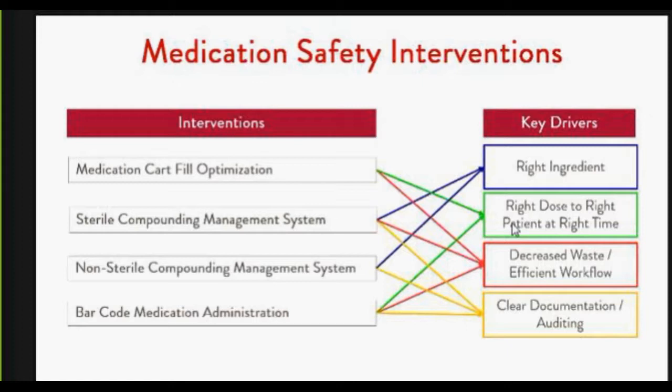So I'll go through 4 particular interventions that we have done over the last several years that are designed specifically to enhance medication safety and truly address some of the specific pediatric issues that we face. The first one is medication cart fill optimization. The second is our management system for sterile compounding. The third is our management system for non-sterile compounding. And then finally, barcode medication administration, again with a focus on some of the unique things that we implemented in our organization around barcode med administration. And at the right, you can see the 4 key drivers that really help guide these interventions.